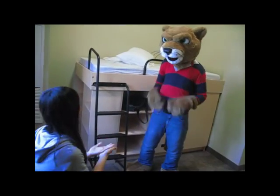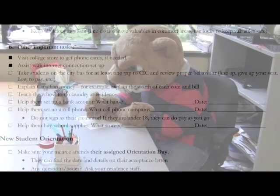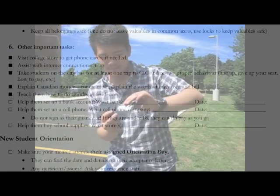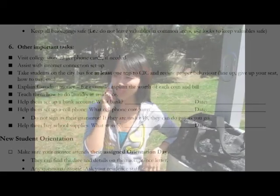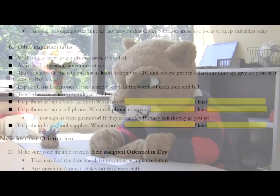After your mentee's first day of classes, check in with them to see how their first day went. Ask them if they need any help with anything or if they have any questions for you. There may be some additional things that your mentee may need your help with. Things like setting up a bank account or getting them a cell phone. Be sure to write down the date and where you went in the spaces provided on the form.